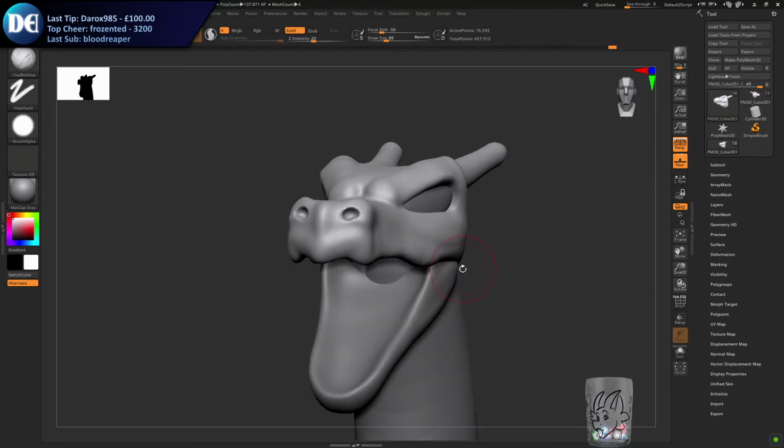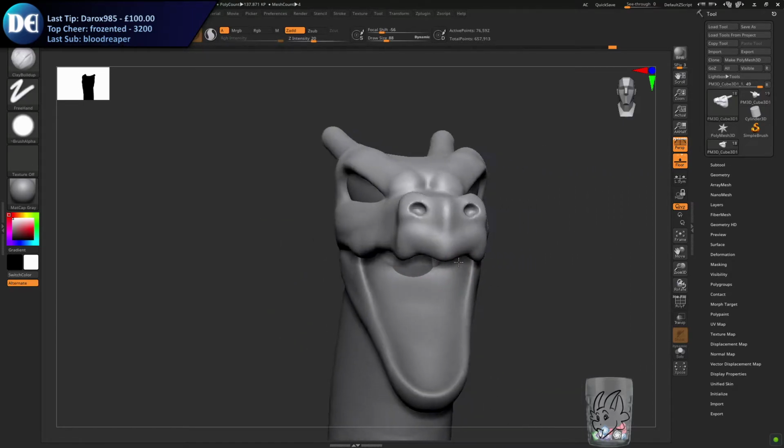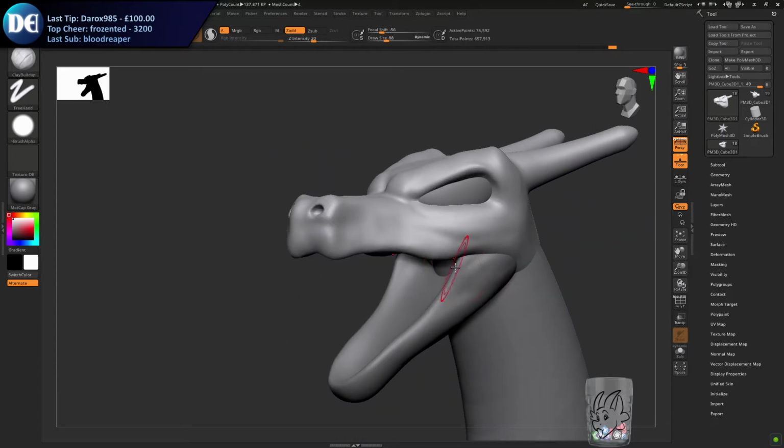The cheekbone I've just given Charizard makes him look almost a bit undead-like. It's kind of scary.